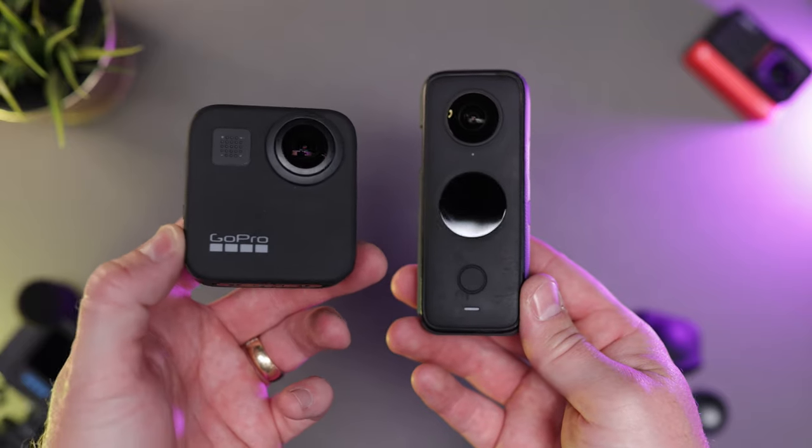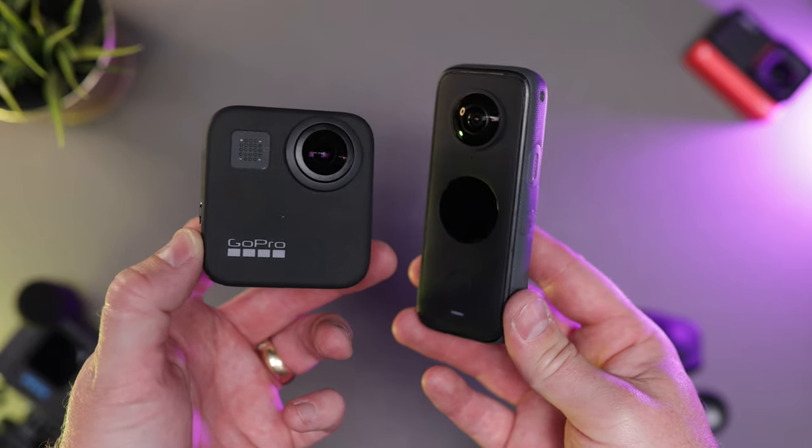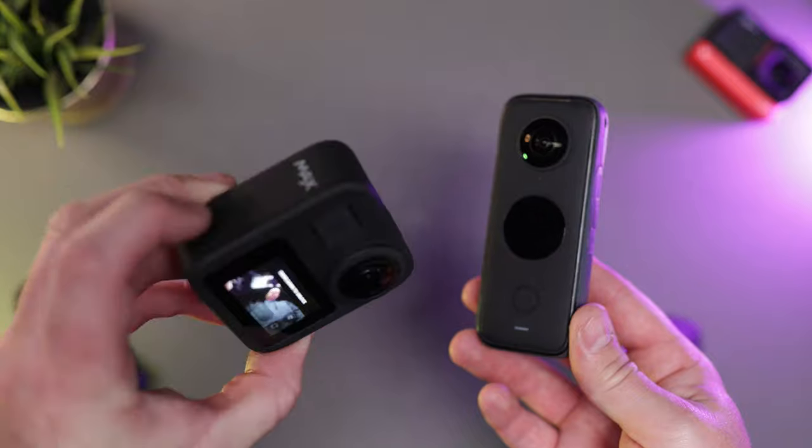So these are two great cameras on paper, but which one is the best one? Which one should you buy? Insta360 ONE X2 or the GoPro Max? I've got one clear favorite, and it's for a number of reasons, which I'll explain throughout the video, but at the end of the video, I'll tell you which one I think you should grab.